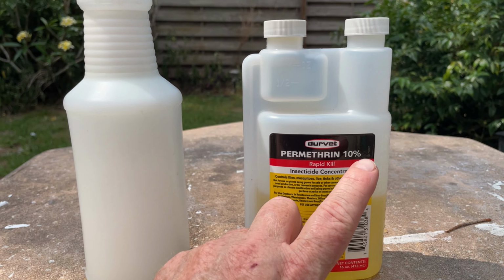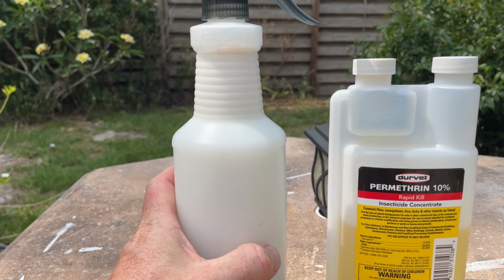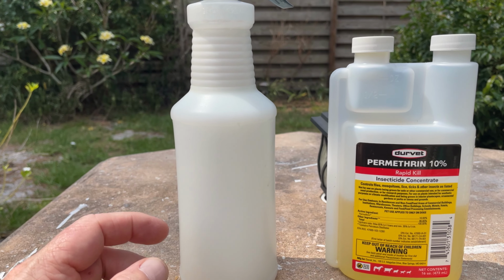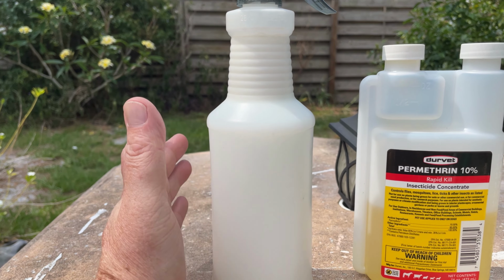So to dilute a 10% solution to 0.5%, I took 1 ounce and mixed it with 20 ounces. I think this is actually about 22 ounces of water. Now I had a little bit left over from the last spray that I did, so it evens out to 0.5% or maybe just a little bit stronger. And then this will go on the clothing.